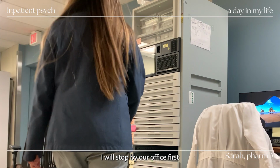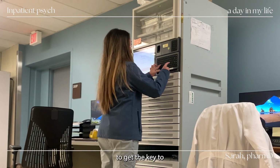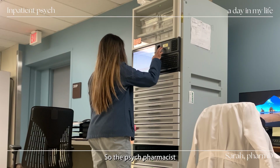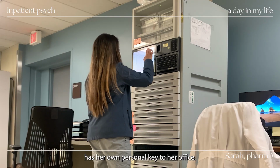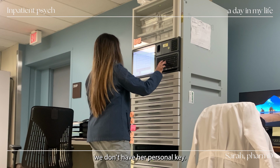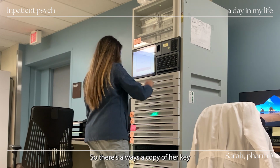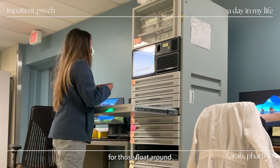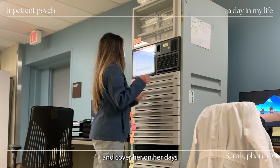I always stop by our office first to get the key to the inpatient psych office. So the psych pharmacist has her own personal key to her office. Obviously for us floaters, we don't have her personal key, so there's always a copy of her key to access her office for those that float around and cover her on her days off or vacation.